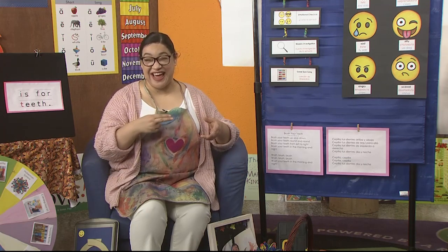Really great. So now we have a video that I want to show you. We're going to learn all about an artist named Romare Bearden. He did a form of art called collage. Now, do you know those pictures I've been showing you for healthy and unhealthy teeth? We're gonna use magazine cutouts like that to be able to do a collage with Romare Bearden. Okay, let's see. It's time to watch our video. Let's watch it together, my friends.